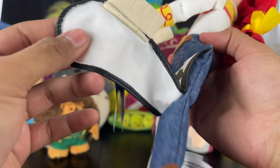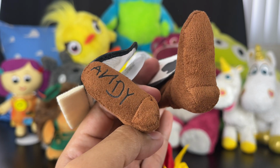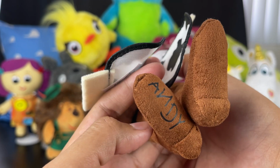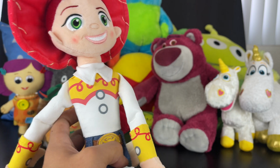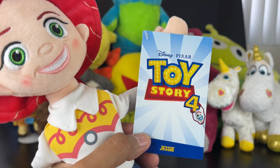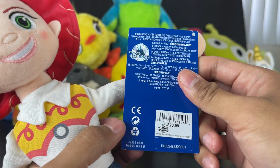And here's the chaps as well. On the bottom of the boot, we have Andy's name, which I appreciate. They could have put Bonnie's name, but I'm glad they honored Andy and they did not take that away. That is really cool because Andy was the original owner of Jessie after Emily gave up Jessie. And here's the tag. It says Toy Story 4, Disney Pixar. So it is officially licensed.